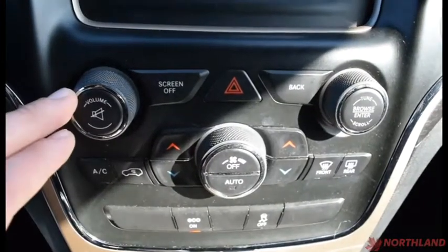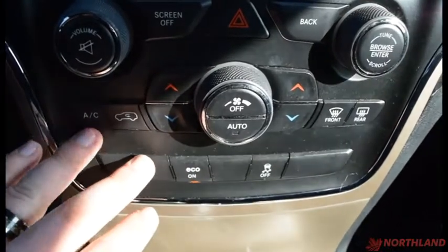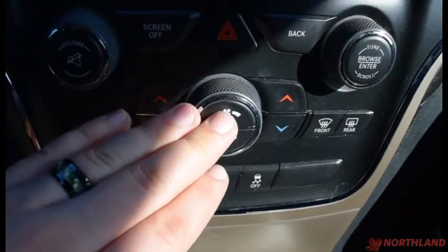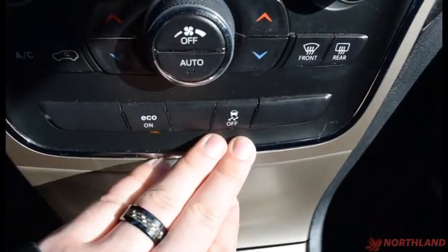Now down here we also have our volume up and down, plus the mute, the screen off, the hazard lights, the back button, and the browser right there. We also have our AC and our circulation. You have your heat up and down for your dual climate. You got this guy, which is your power up and down, your off, your auto, and then you also have your front and rear defrost, your eco mode, and your traction control.